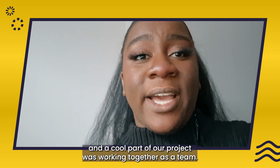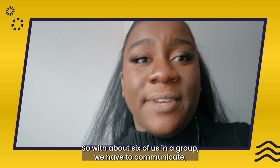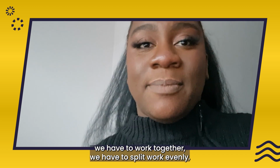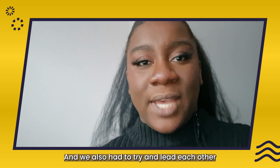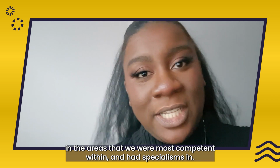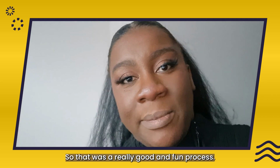and a core part of our project was working together as a team. So with about 6 of us in a group, we had to communicate, we had to work together, we had to split work evenly, and we also had to try and lead each other in the areas that we were most competent with and had specialisms in. So that was a really good and fun process.